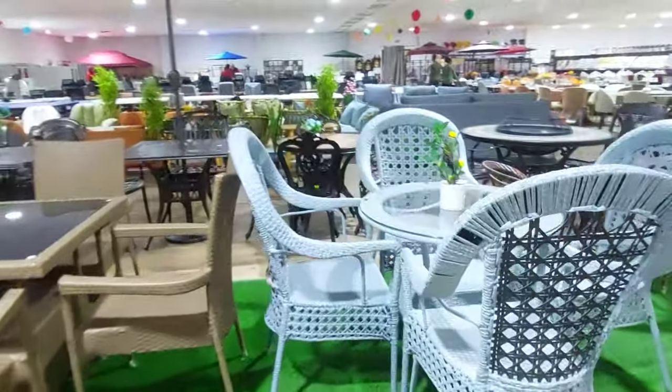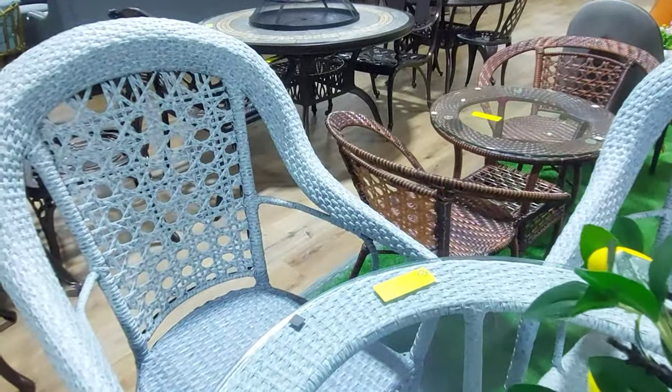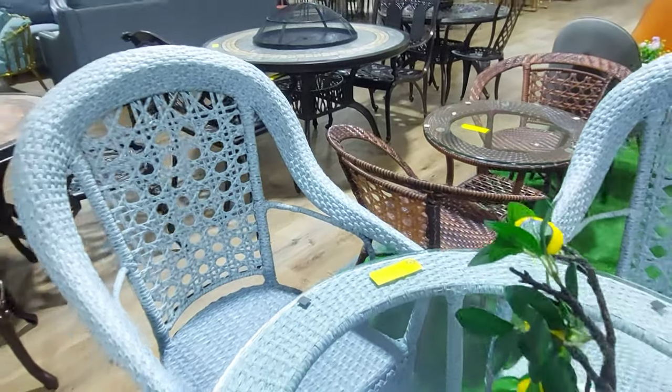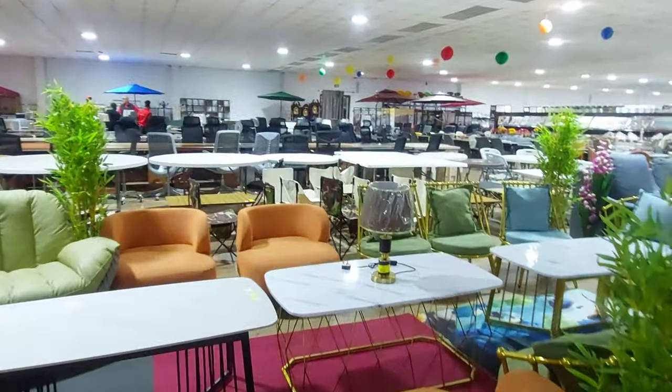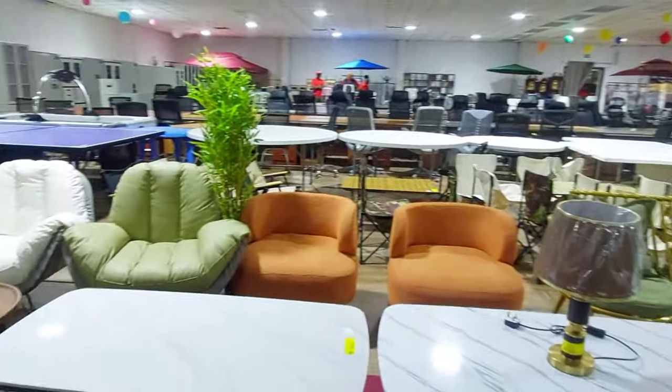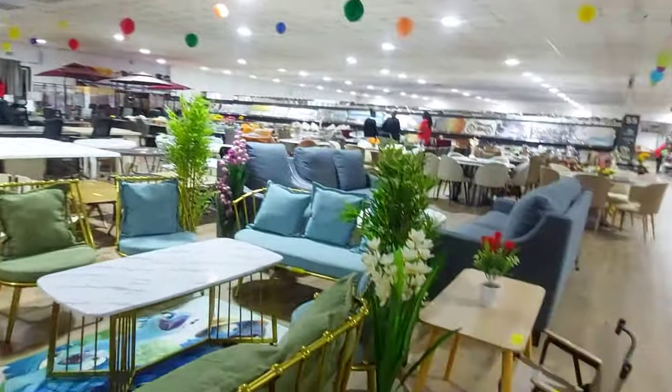We have this. Yeah, this is a set of a dining table. You see? 85,000 shillings. I'm interested in these ones. Wow, I love the setting here. So let me record from this side.